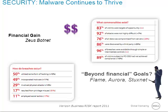So malware continues to thrive, of course. There's a lot of money in it, and it's a lot easier to go in and steal money with malware than it is, for example, to go and rob a bank. While the money is certainly at the bank, so are a lot of other people with alarms and guns and things, and police and FBI. It's much easier, obviously, to use malware. The significance here is most of the botnets and such are done for financial gain. But beyond the financial goals, we have cyber warfare with things such as Flame, Aurora, and Stuxnet.